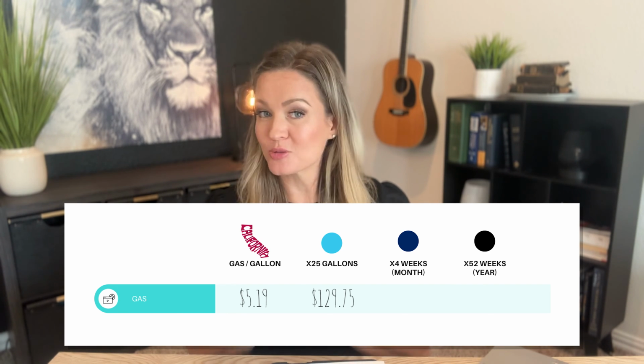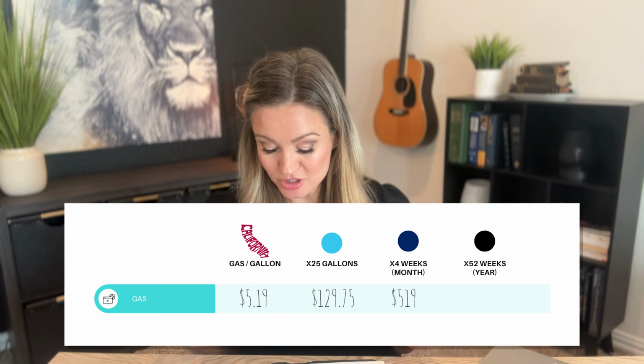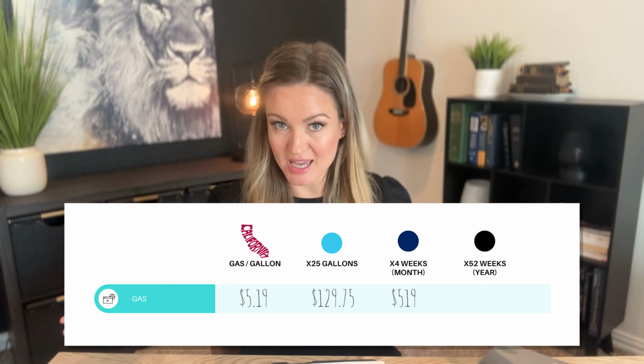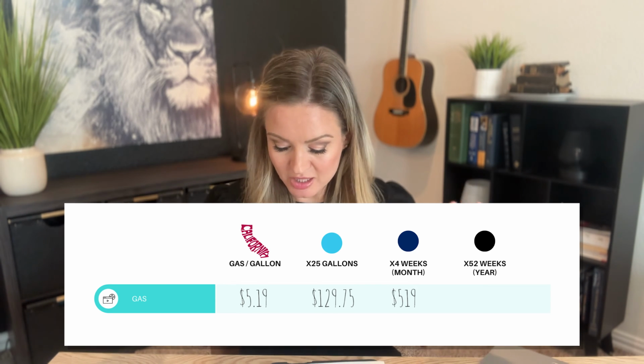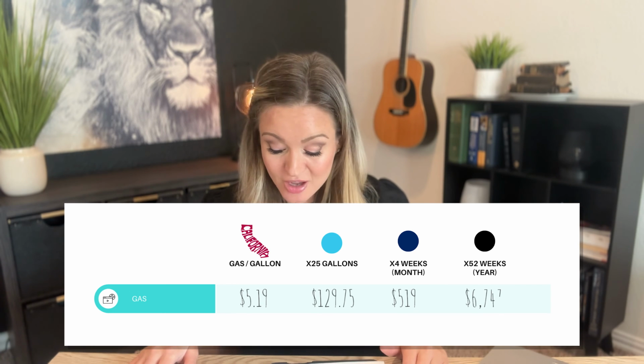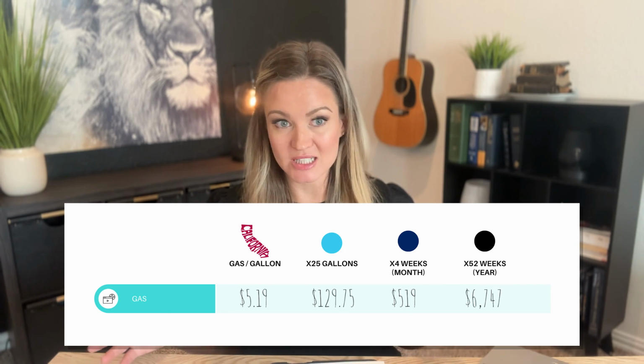Anyhow, 25 gallons, you're at $129.75 to fill up. Multiply that by 4 for your monthly cost at around $519, which is a difference of $196 per month for just gas alone. And then if you calculate that by 52 weeks, then you're at $6,747 paid for gas per year. I saw prices over $6.